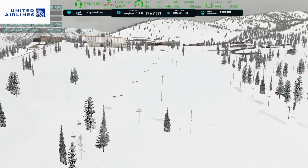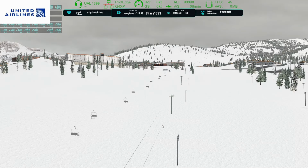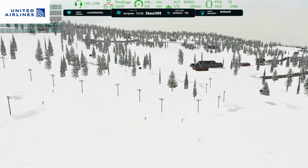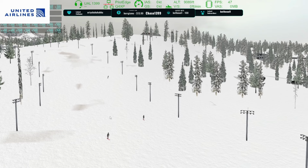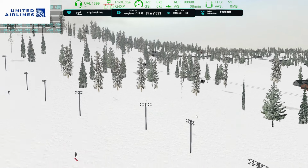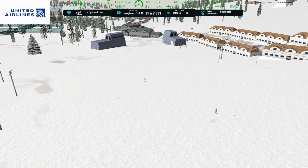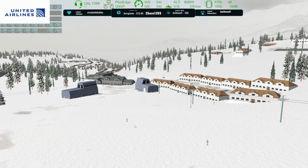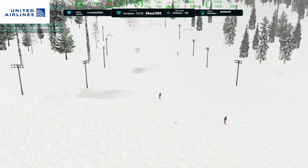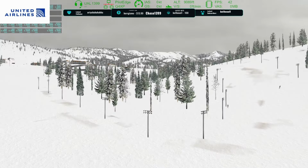Here we go. Here's the lifts, and we actually got people skiing, which is kind of cool. And they got the gondolas. See, these guys don't show up in the summertime. I always use real world weather. So in summertime, these guys don't appear, I don't think, even if I turn it to snowy.